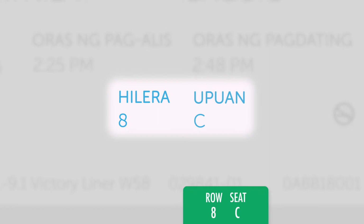The ticket says that you're in the 8th row in seat C. Ikawalo na hilera, upuan C.